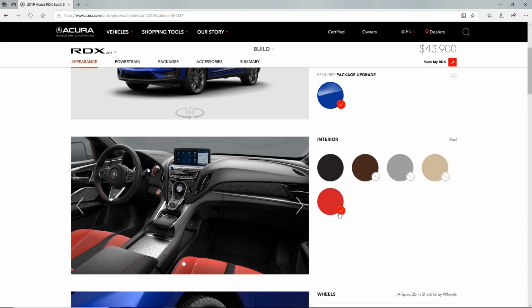Some people don't like red interiors. I do. I think it's about time Acura stepped up and added a red interior to their cars. It's been quite a while that German cars have been adding that red color, and I've been quite surprised that the Japanese took a while. I think it was Infiniti with one of their special edition cars that had red, and it was just a slow uptake.